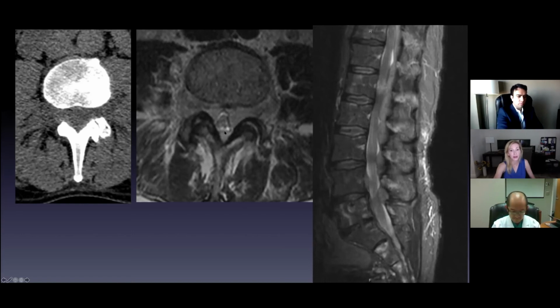So you can see why when we tried to do our lumbar puncture, we weren't getting any fluid out, because there's none left because it's being compressed. And this is the sagittal MR for that poor guy. He has both osseous disease as well as extradural disease in the canal itself, compressing the cord.